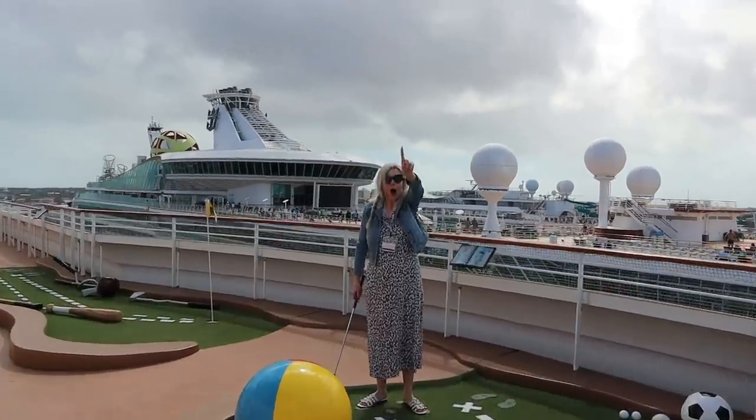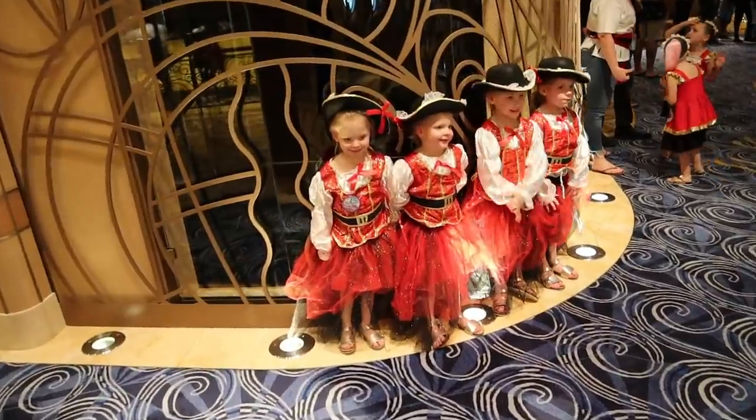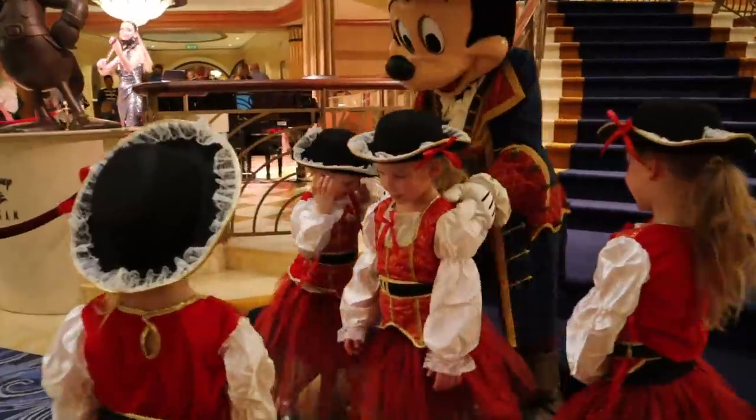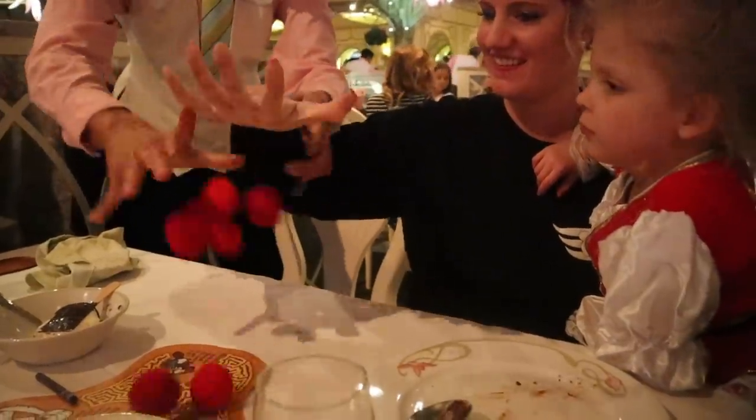Did you make that? Look how cute they look in their little pirate costumes. Girls, is it Mickey Mouse? Hi, Mickey. 1, 2, 3. Oh!